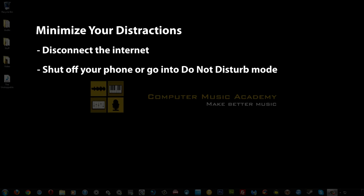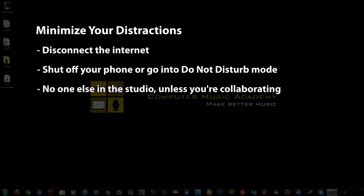Fortunately, many phones have a do not disturb mode and an emergency list of contacts. If anyone on that list calls, they can actually get through to you. Use this to your advantage, not your detriment. Keep other people away from you when you're working, unless you're collaborating with someone. If they're not adding to your work, they're probably taking you away from it.